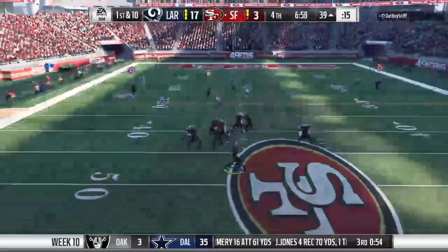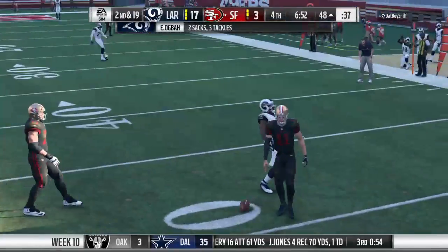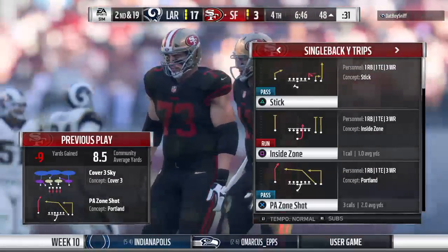They fake the give. Now Wentz. Flush to his right. And no escaping this time as he'll go down. They got him for a sack. Emmanuel Ogbah in there to get him his 2nd sack now of the afternoon.